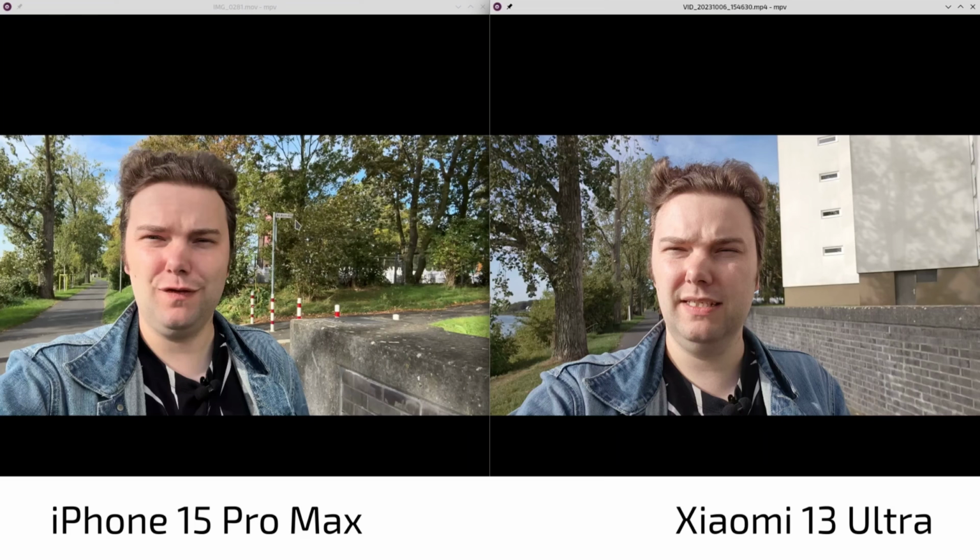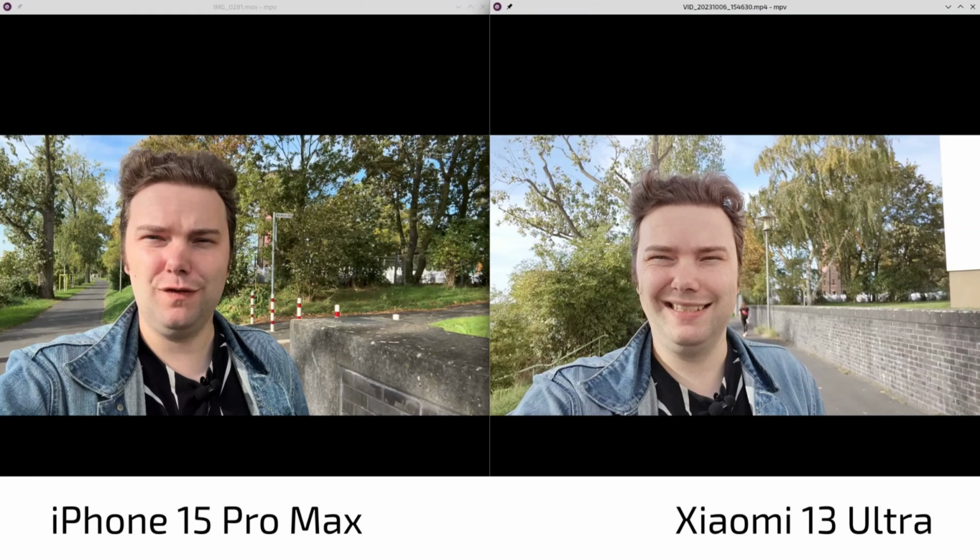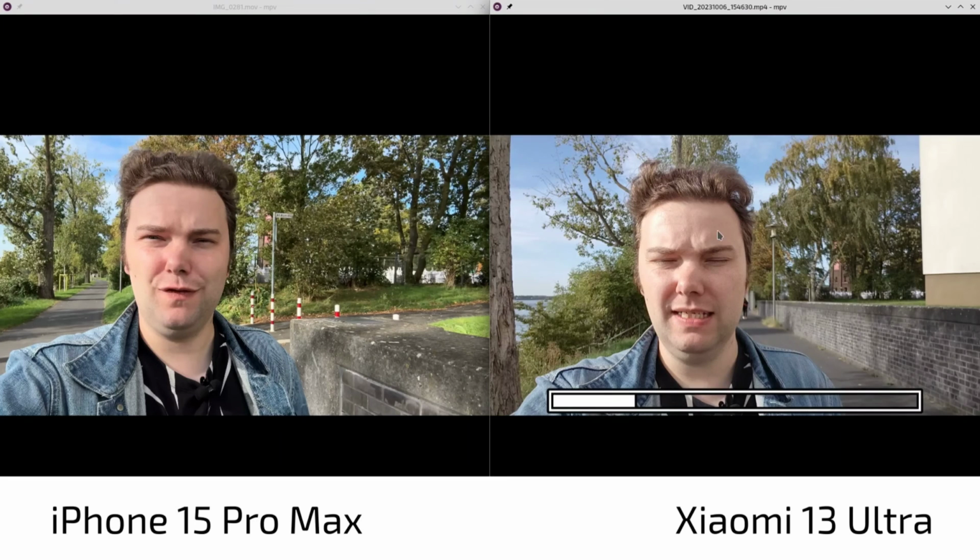Nevertheless, what you can see here is almost the same, a bit more yellowish here because the sun is shining on my face from the side. I kind of find somewhere where I'm in the shadows. Maybe this is a little bit too bright there, I would say, but what you can see is that the Xiaomi 13 Ultra is lifting up the shadows on my right side for sure, where the iPhone is not doing this so much. Here you can see it as well, especially around my eye, it's much darker, but maybe it has nothing to do with the shadow lifting.